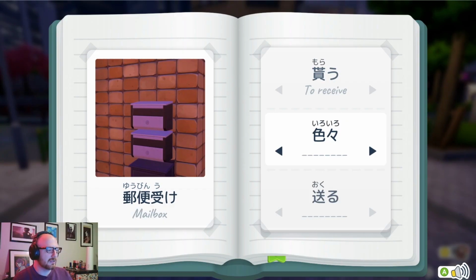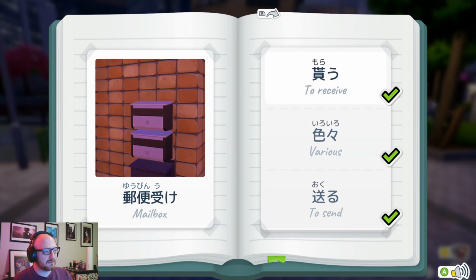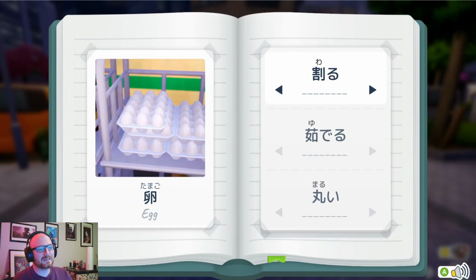So it's really nice. And you can turn off the furigana if you want. You can turn off the English. You can turn off and on a bunch of stuff, whether you want to see kanji or not. So let's go up here and switch it to also morau, to receive, okuru, to send, iroiro. Oh, this is very fun.